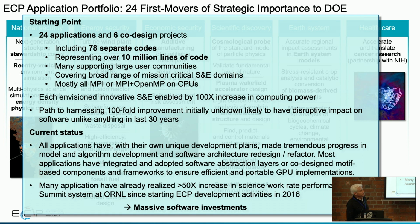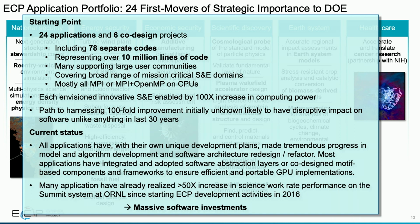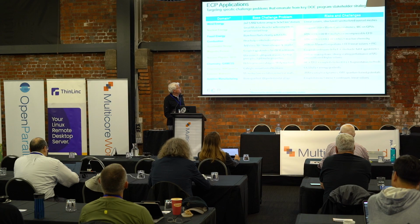We started with a lot of code, a lot of different projects. There were some fairly mature codes, and in some cases really just prototypes. The selection wasn't based on risk. We had some high risk selections. It would have been easier to go after low risk apps, but we went after the apps that were really important to the Department of Energy. In some cases, they were very new and non-traditional HPC apps.